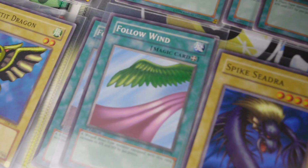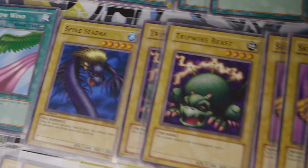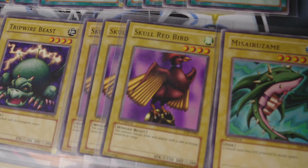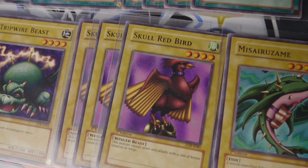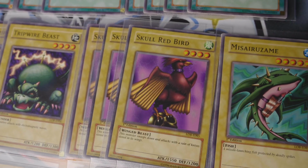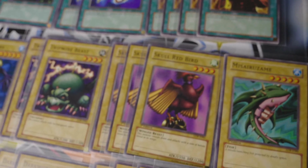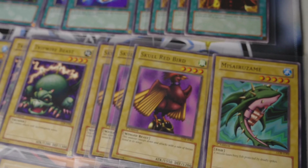Then we have 2 Follow Wind, 1 Spike Seadra, Tripwire Beast, and then Skull Red Bird, the beatdown god right here. Very, very exciting for this one. Again, my brother had this one in his deck. Seriously, how did he get all these LOB cards? We never opened the box.